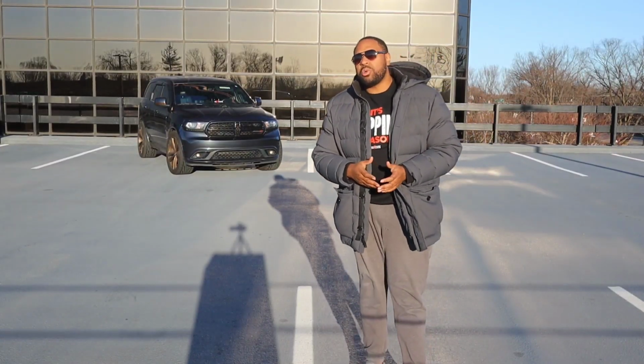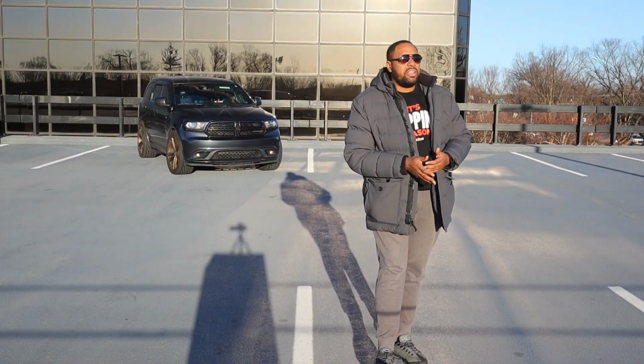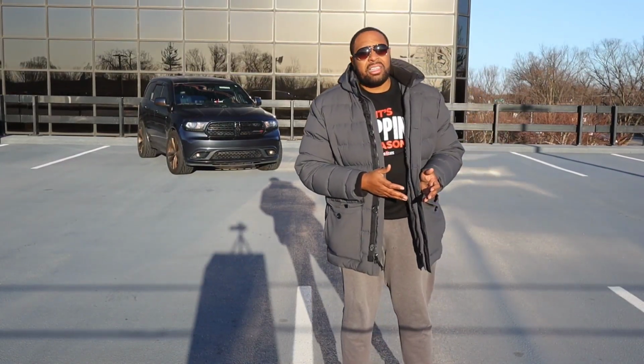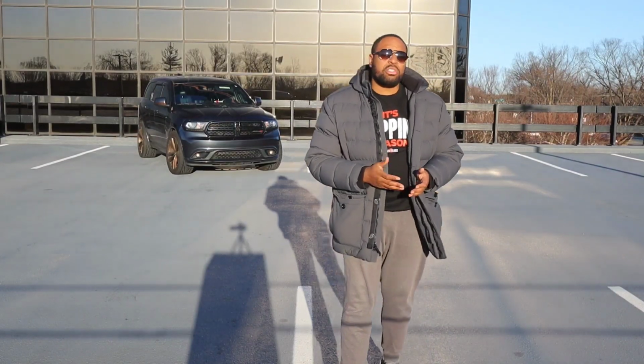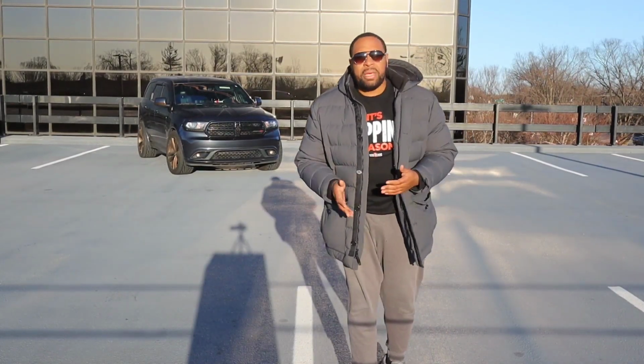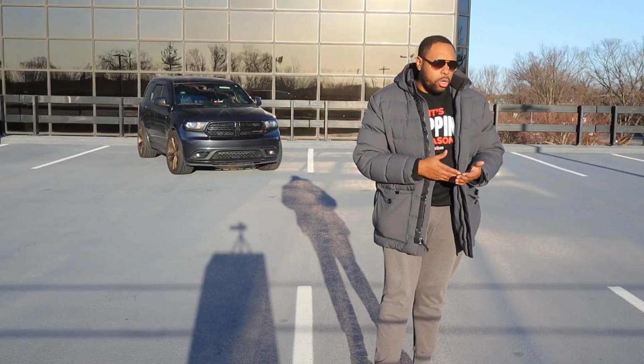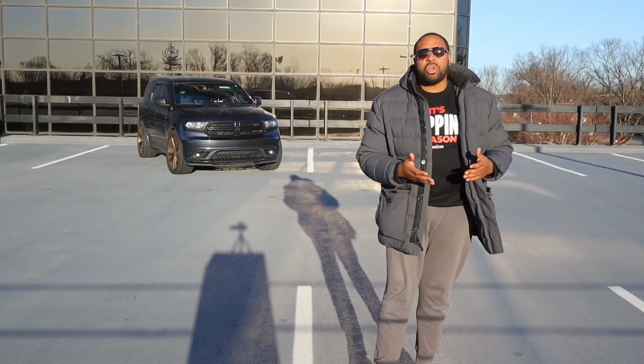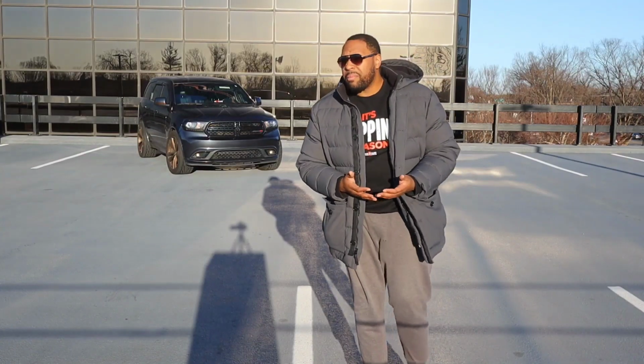The thing about these new engines today that are about performance and efficiency is that they're easy to make go fast too, because in most cases they have some sort of forced induction associated with them. That's what makes them efficient. The fact that they can make torque lower down, they have a broader power band, all of that. So Mopar was behind the ball.